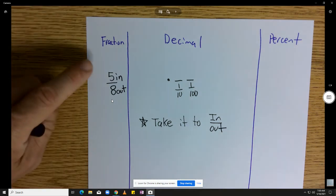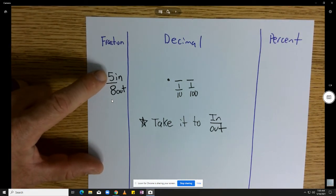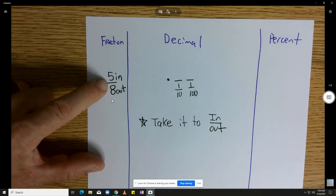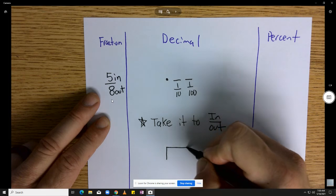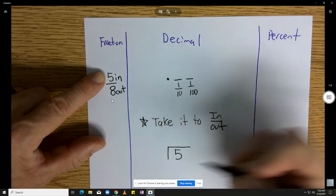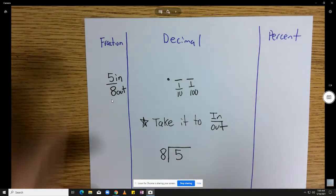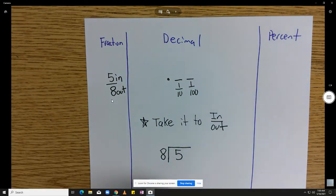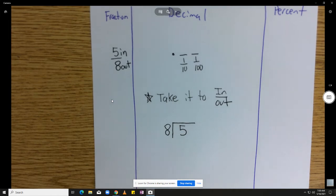Remember how earlier in 5th grade, I said that the easiest problem in 5th grade was knowing what this really says. This says 5 divided by 8. Let's do our long division. Okay. 5 divided by 8. Now that's going to be weird because you're like, wait, the bigger number's on the outside, smaller number on the inside? Correct. A little bit strange. So now we have a long division problem.